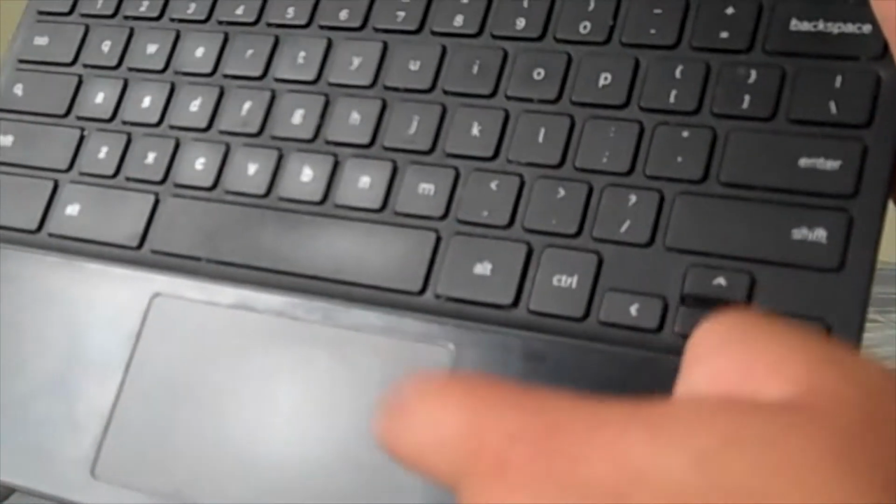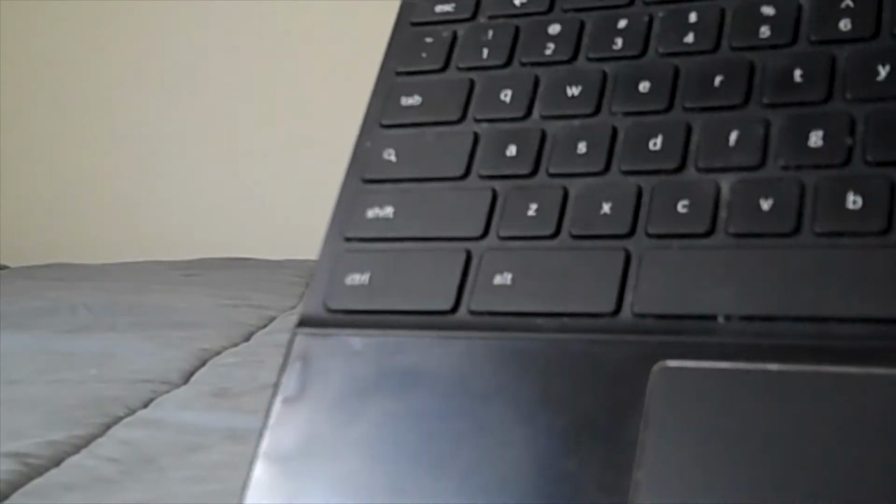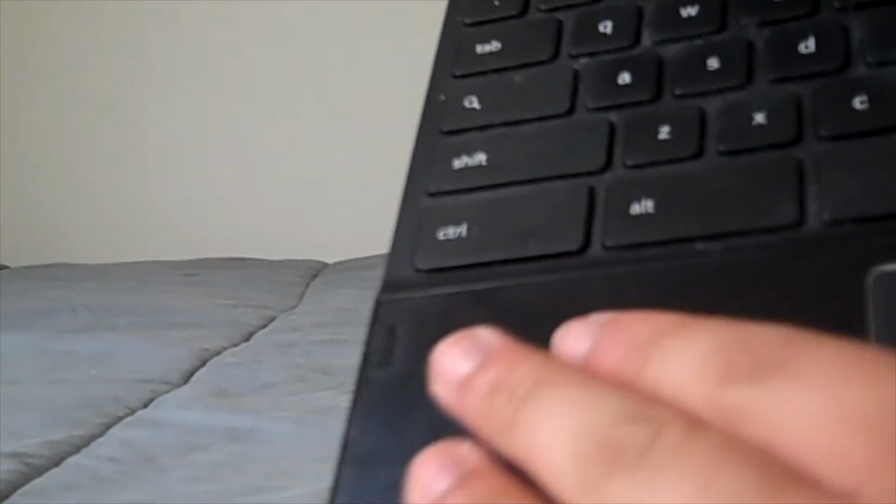And then when you open it up, probably the most surprising thing about this laptop is this. This is a metal palm rest. This is actual metal, and that's pretty much unheard of for something at this price. I always like that, this is where you rest your palms. In wintertime, your palms will get pretty cold, but nevertheless, when you're typing on this, at least you're resting your hands on actual metal.